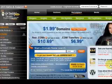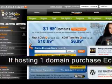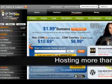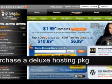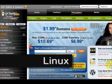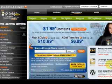Now, you are going to need hosting for your domain. If this is your only domain that you're hosting, you're only going to need an economy package. That's $4.99 a month. If you are hosting multiple domains, you are going to require a deluxe package. That is $6.99 a month. And I do recommend Linux. Okay, so go with Linux so that you can create your WordPress blog.